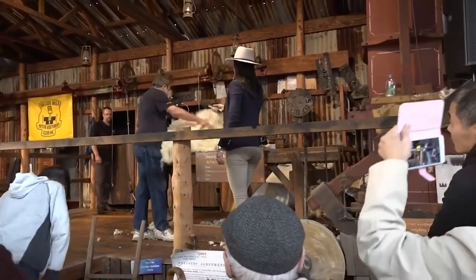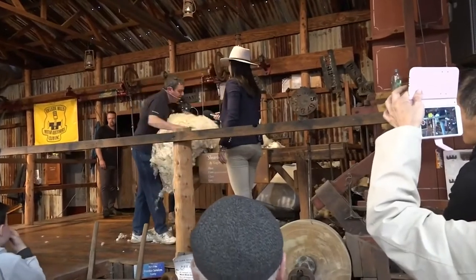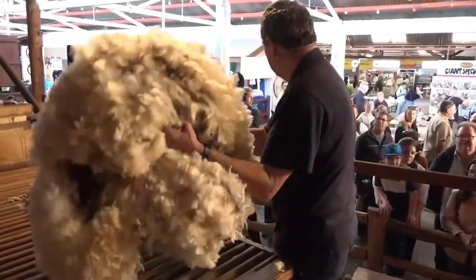There's my fleece rolled up. What we've got there is around about 6 kilograms of wool, worth about $10 or $11 a kilo, so about $60 worth of wool.